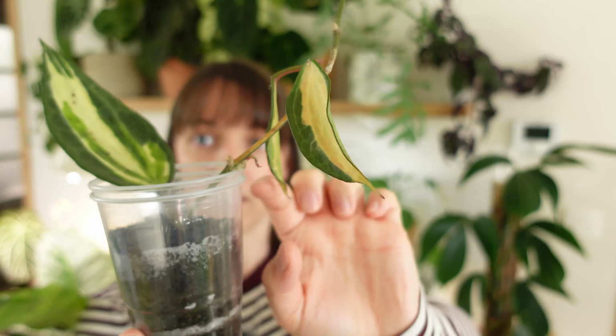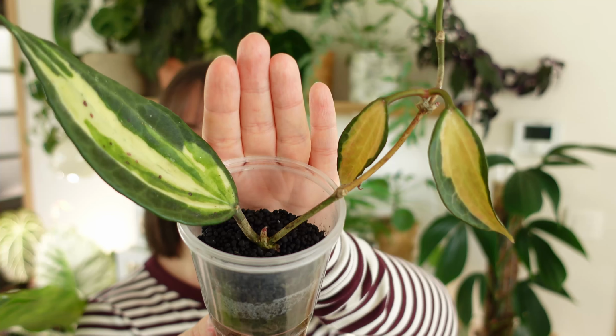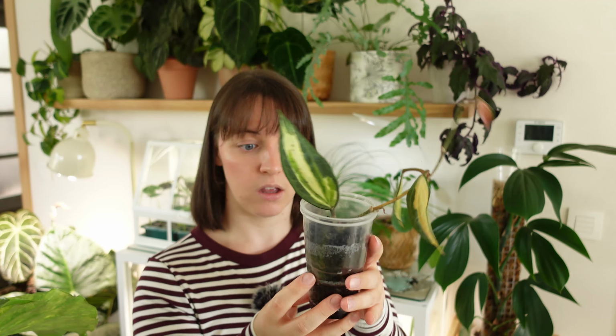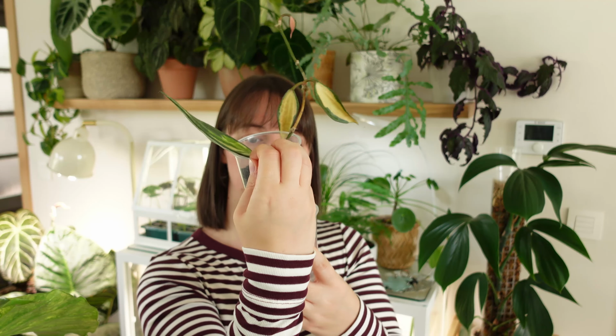Like, look at that growth. And there's a new leaf there as well. There is a growth point here that's activating, like behind the two leaves. At the bottom here, like, oh, wait. Do you see there? There's another little leaf popping out. And then right at the bottom in there, that's also activating. I don't see a lot of root growth going on, to be honest.